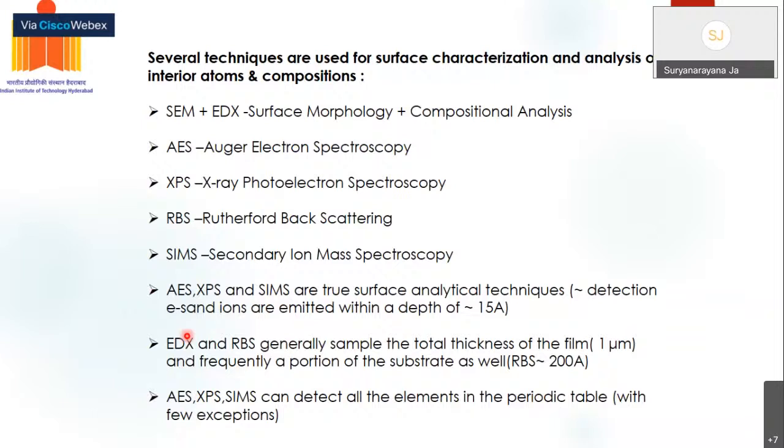Okay. So Auger electron spectroscopy, XPS, and SIMS cannot detect all the elements in the periodic table. For instance, if you consider hydrogen, you cannot detect it using these. Of course, there are some limitations for these techniques as well.